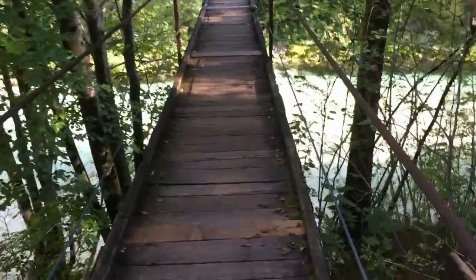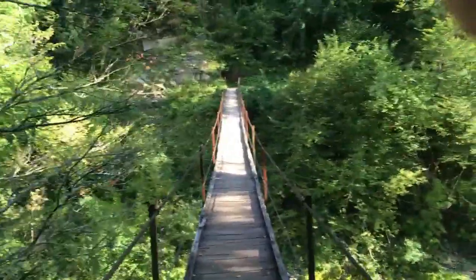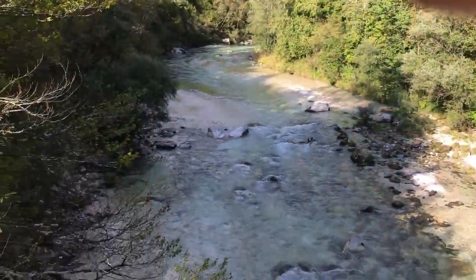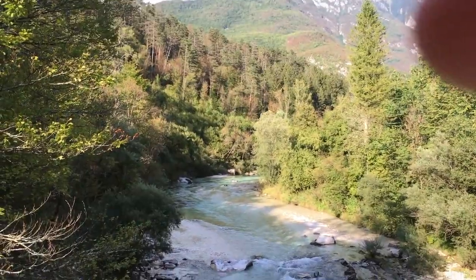Another suspension bridge. This one a little bit older. Same principle of construction, but only one steel cable to hold it up, and some railway stuff here as a pillar. And this one is actually a wee bit higher. What weathered well. And this is the Soča Creek, which has many different sections, and this is one of the easier sections. Yeah, very easy.